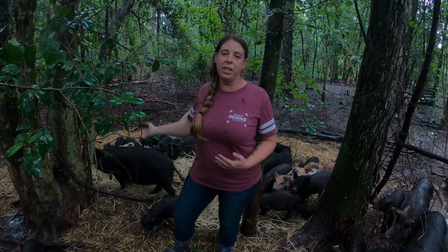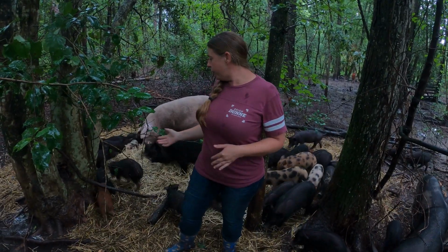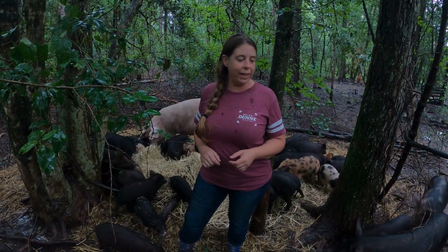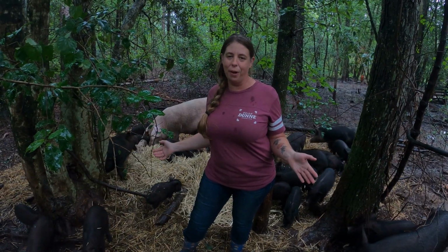About half our property is wooded, and we utilize that mainly for pigs. We produce a forest-raised pork. It gives our pork a very unique taste quality. It also is just a really fun environment for pigs to grow up in.